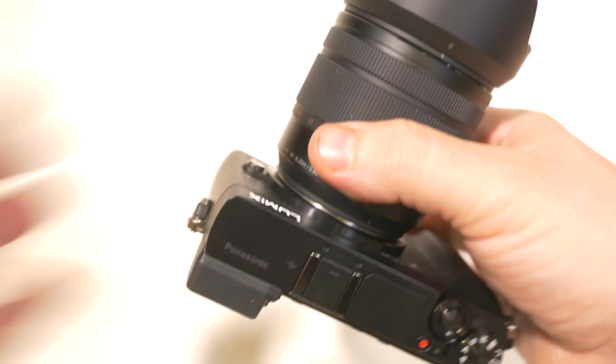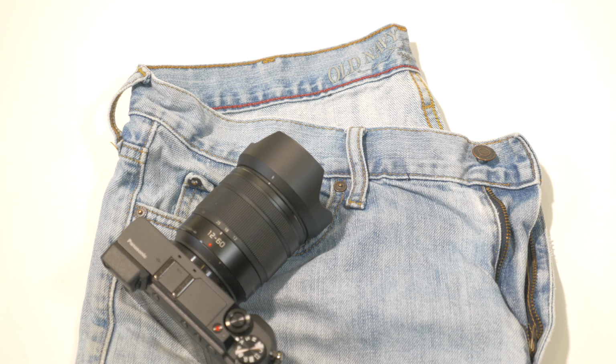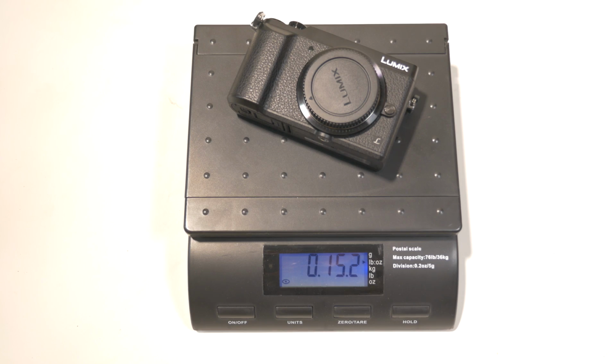Panasonic's GX85 is the biggest camera in the group and the only one to feature a removable lens. It failed at being pocketable. It is also significantly heavier than the other cameras in this group.